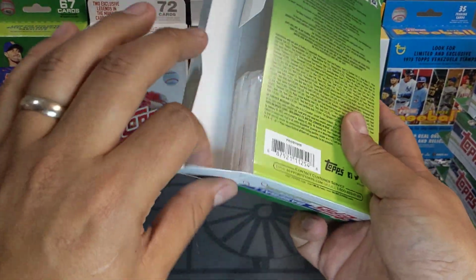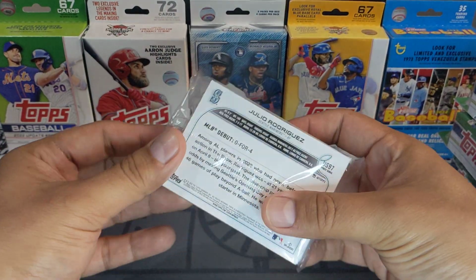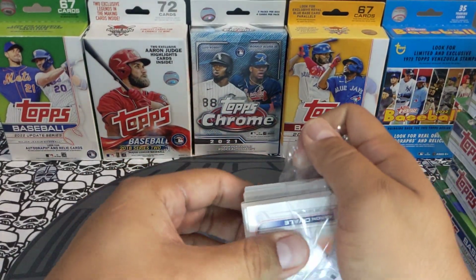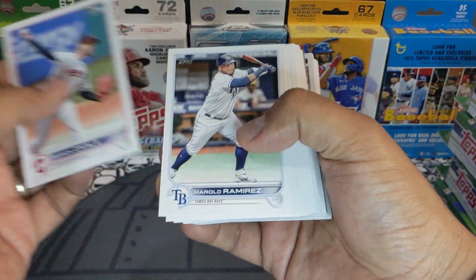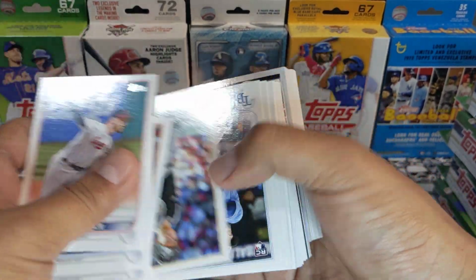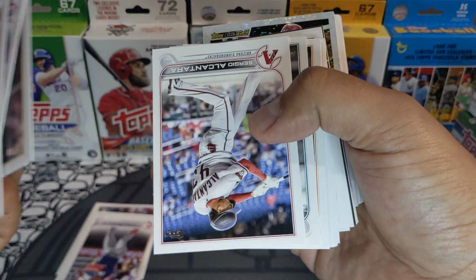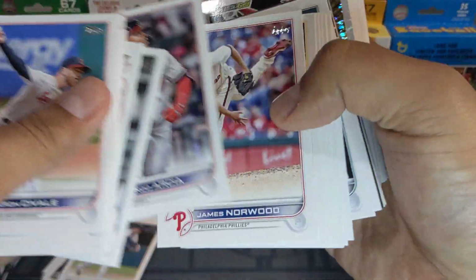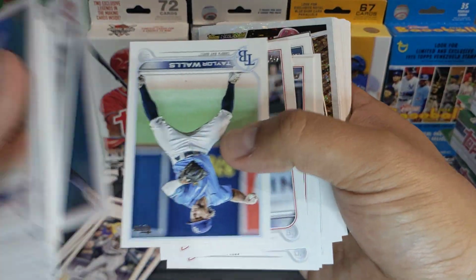It's on fire. All right, so first hanger box. I see we got Julio Rodriguez in the back. Check that out. Let's see what we got here. I'm just going to separate the rookies, and all the good ones I will put to the side. Of course, you guys know what we're doing here, looking for them short prints, looking for them parallels.